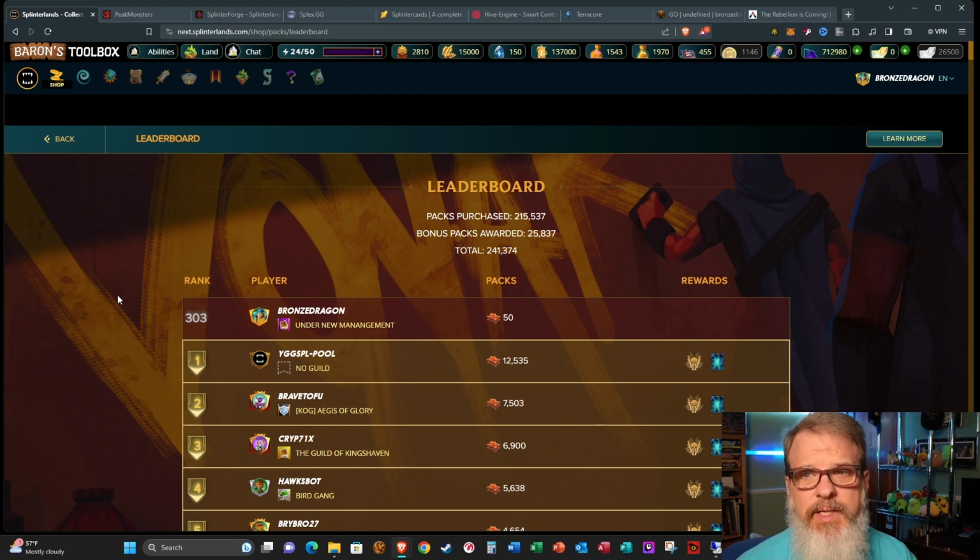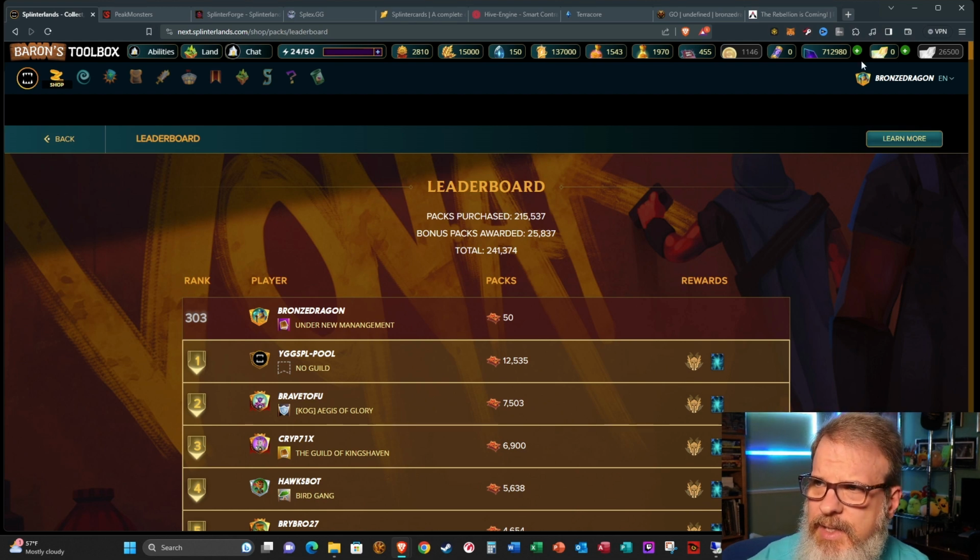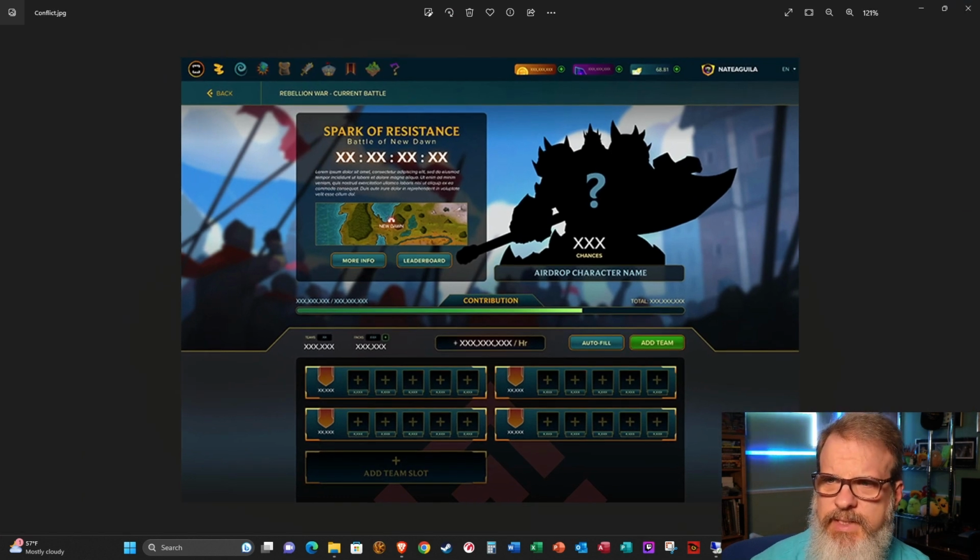The good part is that in this new system, you're going to be able to stake them on your battle wagon and then go ahead and play with them. You're just not going to be able to trade or lend them out or anything. Okay, so there's that.